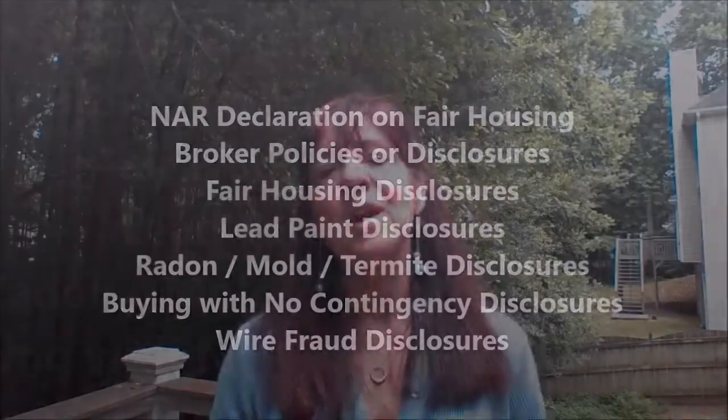In addition, you would want to have brokerage policies regarding anything that may be relative to the topic of customer service or fair housing or policies and procedures. For example, your brokerage might have a policy if the buyer puts in earnest money on a personal check. There might be a brokerage policy on the time frame within which the broker is going to hold the funds until they can act on that.